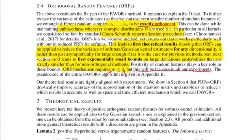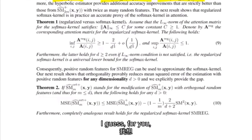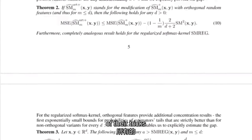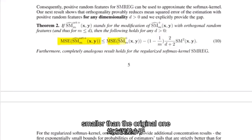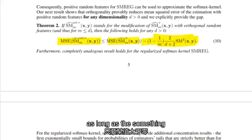Okay, and again, these are exponentially small bounds, which is pretty cool. I guess for you, the end user, it matters that this works, and if you use all of their tricks with the positivity and the orthogonality, so by the way, this here is where they show that the orthogonal MSE, the mean squared error, is smaller than the original one minus something. And as long as the something, of course, is greater than 0, you're going to have something that's smaller.